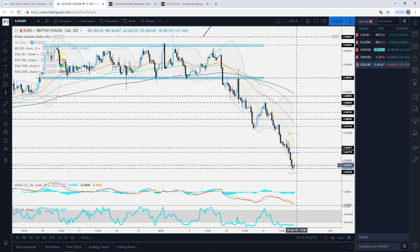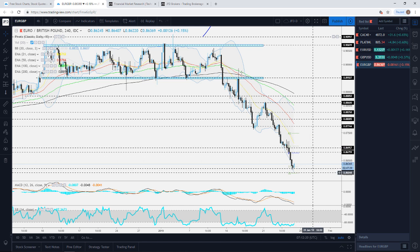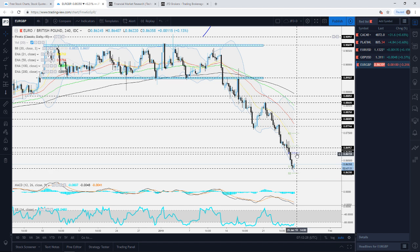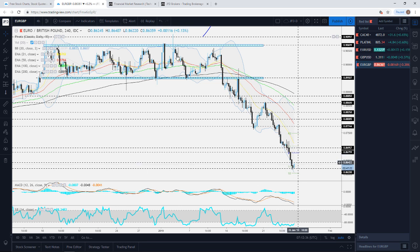Of course, the bulls are trying to get back into the game, but given the fact that this pair is already quite oversold, we might see some more correction here to the upside, maybe even reaching this pivot here, which is near the 0.8675 area, maybe just slightly above that. But keep your eyes on that one.